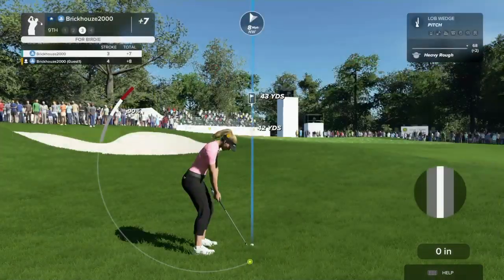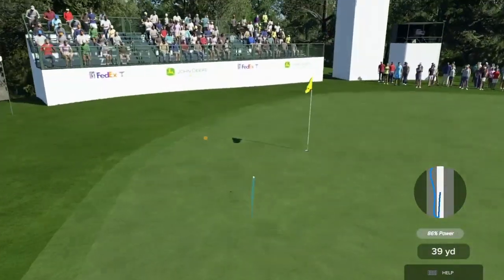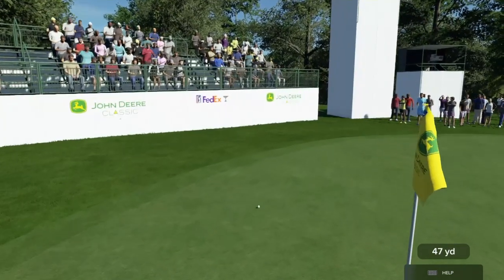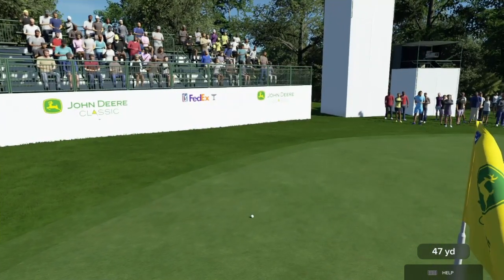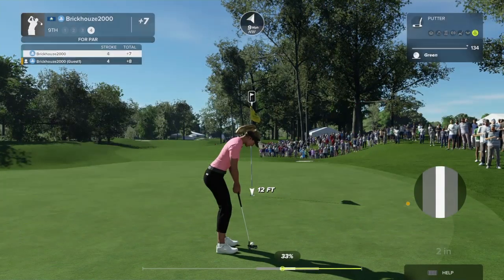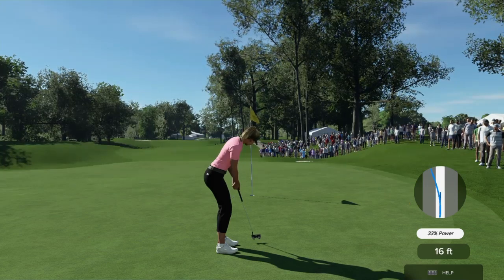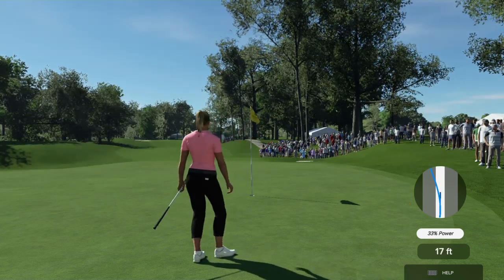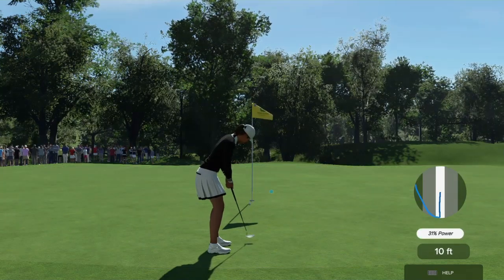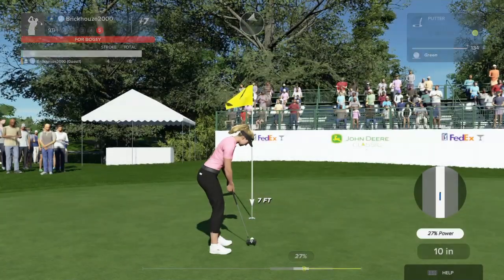Good shot. Don't get down on yourself coming off a string of three bogeys in a row, but I think we can turn things around here. Feet left to the hole. Just, yeah, a little too much on there. Well, it's heading towards the hole. And ending your round with a par putt.